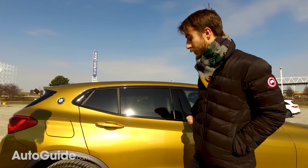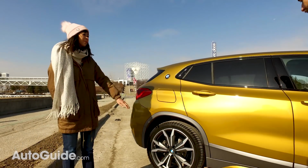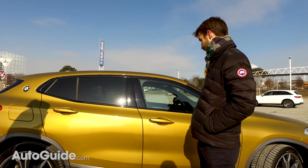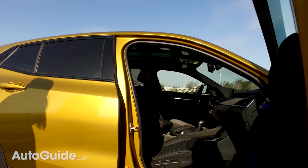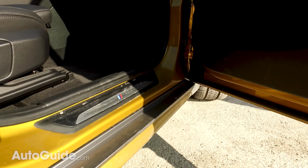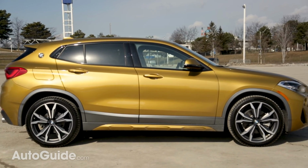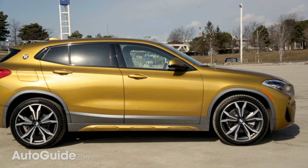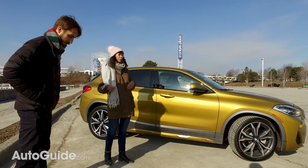But speaking of badging, you also get a bunch of M badging with this package. So you get little M badges over there. There are a lot of cosmetic M upgrades, so this is not a base model. You get M badges on the door sills. So many M badges everywhere. And it's funny because it's not a real M car. No, it doesn't have any more power. I do appreciate the suspension package that it gets. It feels good, certainly. At least it feels sportier instead of just looking sportier, which always bothers me.